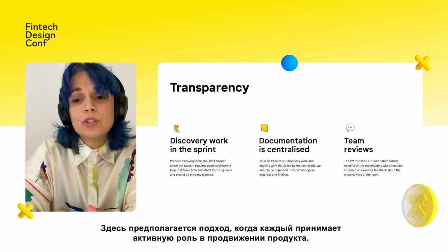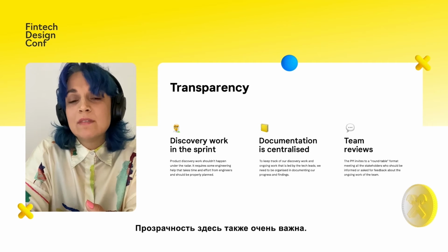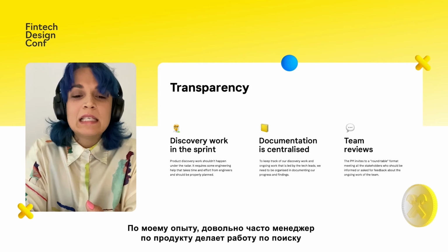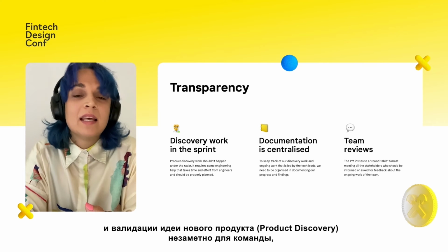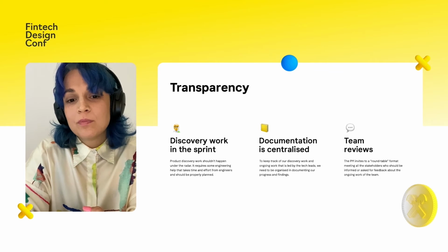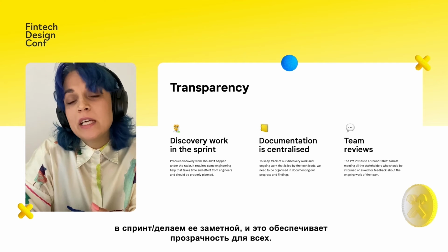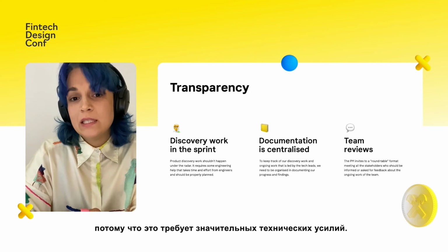In this very decentralized approach that I described, where everyone is taking an active role in driving the product forward, transparency is very important. Transparency helps to be aligned inside the team, but also inside the company. From my experience, it is quite common that a product manager is doing product discovery work under the radar and then just comes to their engineers, to the team, with a decided set of features to work on. We try to avoid that. We include discovery in the sprint, also because oftentimes it requires significant engineering input, and we need to plan this work. And also it creates lots of transparency over the roadmap for the team.